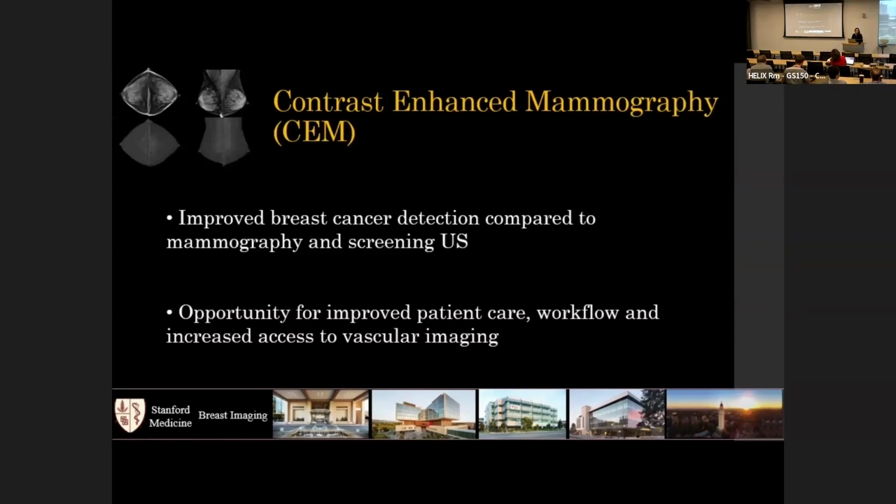So today I'm excited to speak to you about contrast enhanced mammography. What makes CEM especially relevant now is the growing evidence supporting its clinical application. With the technological advancements, we now can do CEM guided biopsy, and also there's just increasing pressure to optimize cancer detection.